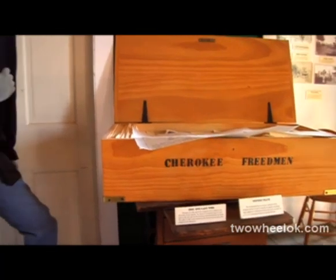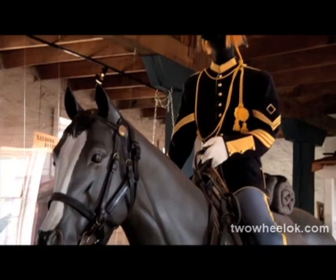Okay. And what is this building we're standing in right now? Well, right now we're standing in the commissary storehouse. If you'd been a soldier here in the early days, this is where your food would have been kept, your rations. Hardtack, salt pork. Yes, exactly. It's the visitor center now, and there's kind of a museum here showing the different eras of the fort.